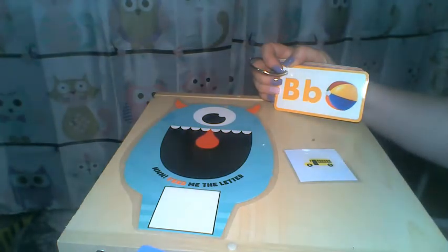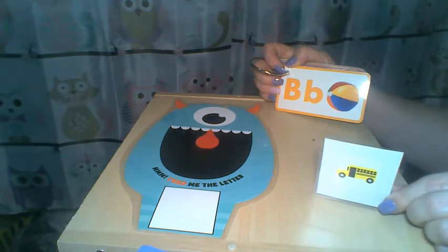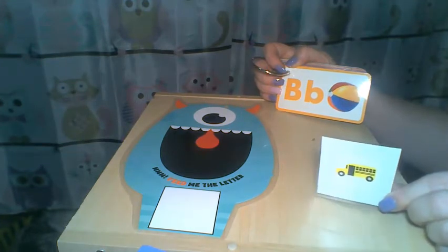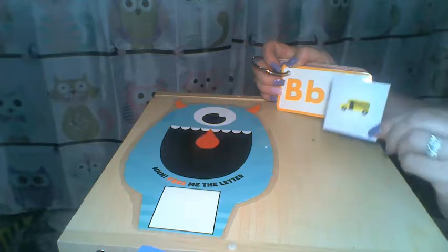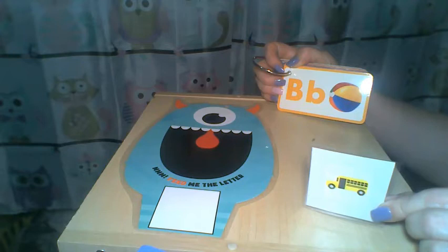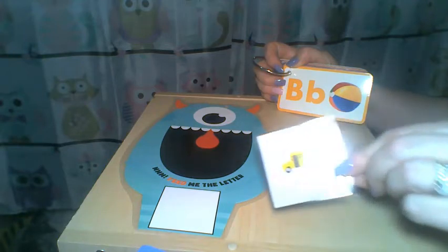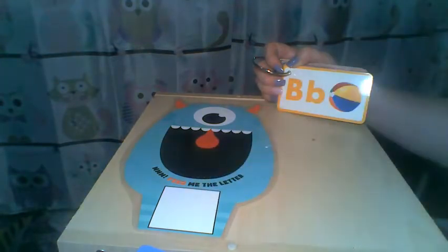No, no carrot. Is he going to eat the bus? Bus? Yes, because bus starts with B. Do you think that monster could eat a big giant bus? Let's see. All right.